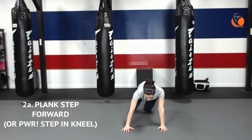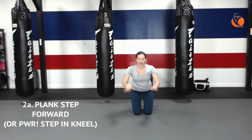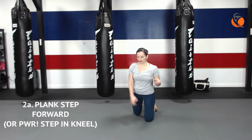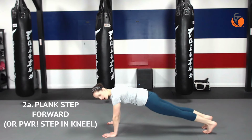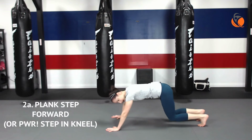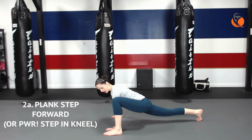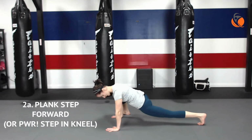Okay? One way to make this a little bit easier if it's too tricky for you is to put your hands up on a chair or a couch or something a little bit higher and practice stepping up that way. Okay? That's option one. If you want to make it a little harder, we're going to come into a plank posture. Okay? We're going to do that same wind up. So we're going to bend our knees, stick our bum back, and you're going to bring your foot up towards your hand. Come back, bend your knees, up towards your hand.